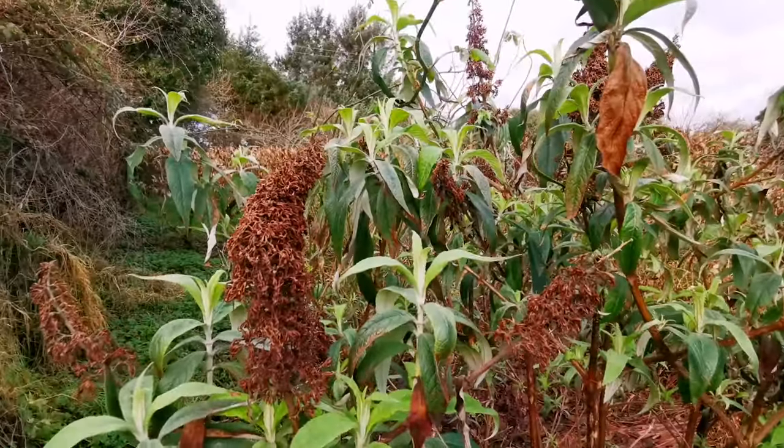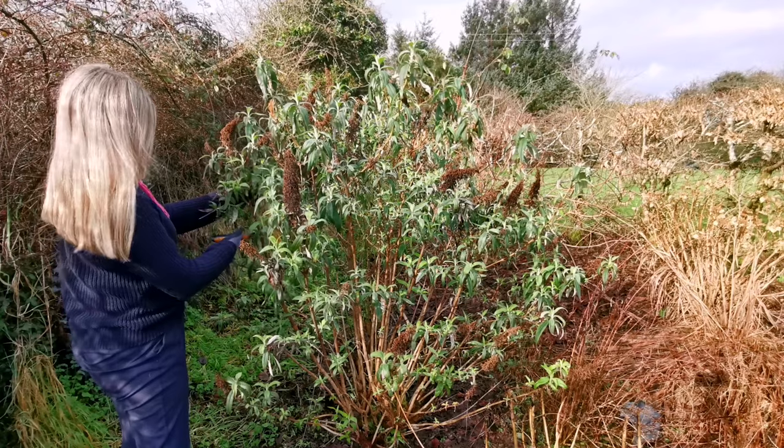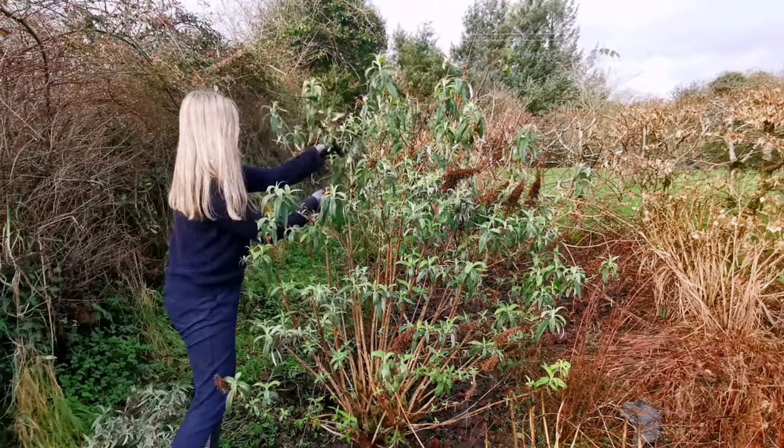So usually I would cut it right down to the base, but this year, as I'm developing this cottage garden and I'm thinking I might like this to keep growing taller, I'm only going to be taking off about a third of it rather than all the way down to the ground.